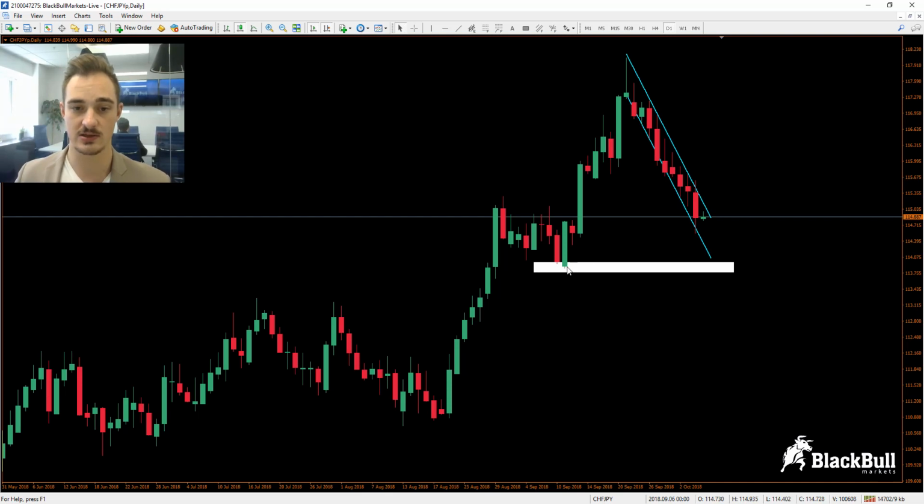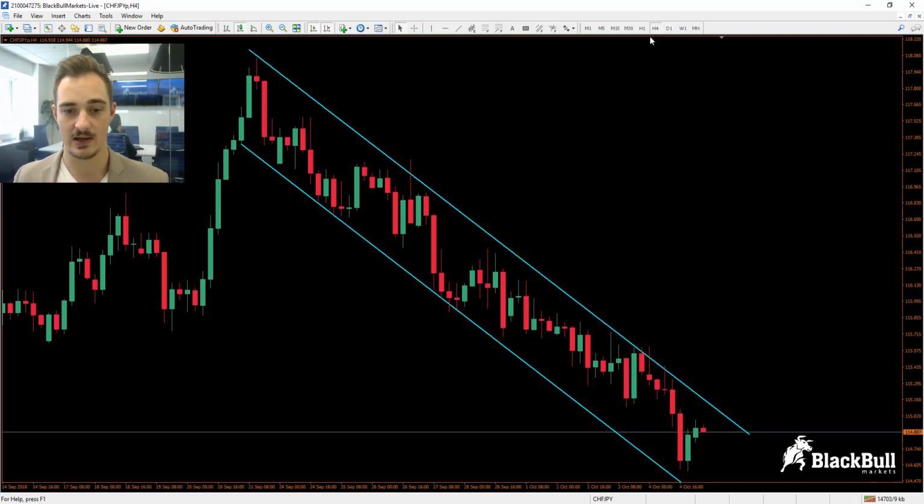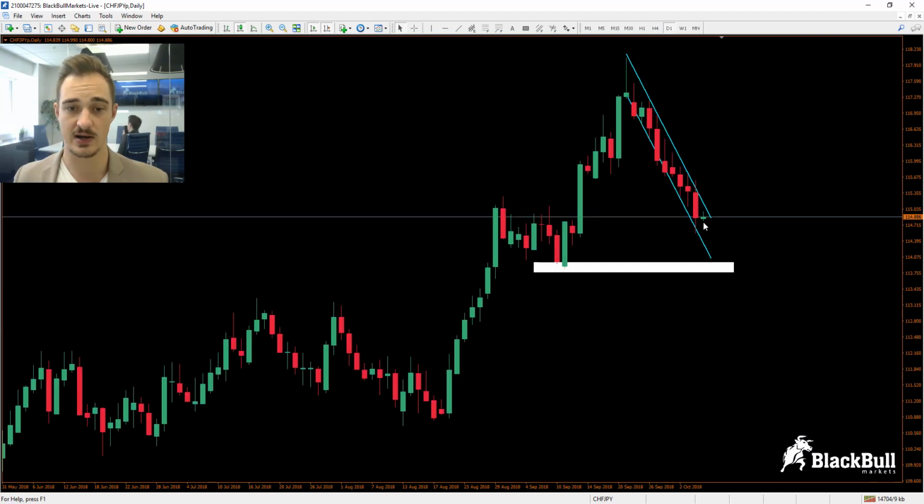So this is a strong support area, so do look for support in it. Again, chances are it's going to keep moving in this channel until it does break. If it does not break, look for potential areas to this support area, which is around about 103.755. I have it about on my chart over here.